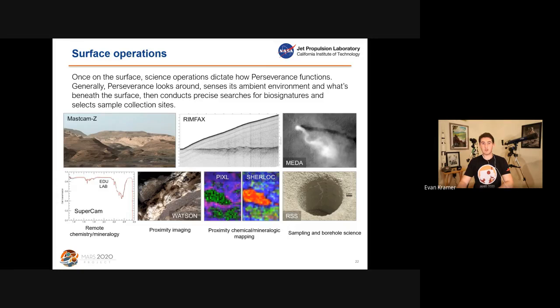First, we look around using Mastcam-Z. Second, we look beneath the surface of Mars for water and ice using RIMFAX by sending radar waves into the ground and measuring their return reflections, similar to how we measure layers of rock and ice in Antarctica here on Earth. Once we identify a location of interest and navigate to it, we conduct precise searches for biosignatures.